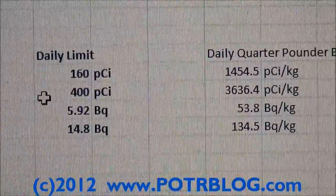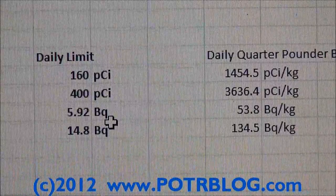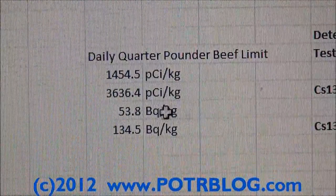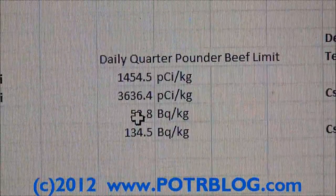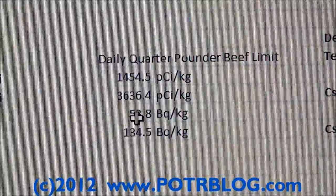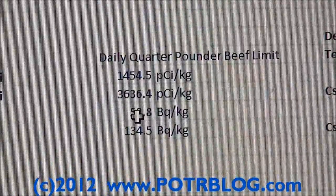So we said, all right, if that's the limit for water, and water is something we drink long term, how does that apply to foods that we also eat long term? So we came up with what we call our daily quarter-pounder beef limit, based on a quarter-pound hamburger. If you ate one quarter-pound hamburger every day for lunch, what's the maximum amount of becquerels per kilogram in a quarter-pounder hamburger that would still keep you at the maximum level the EPA allows for water?